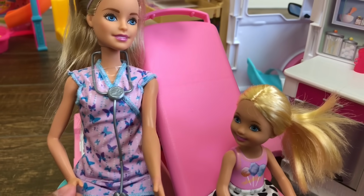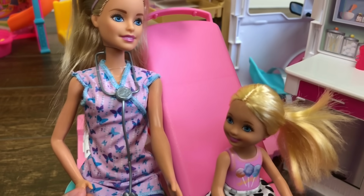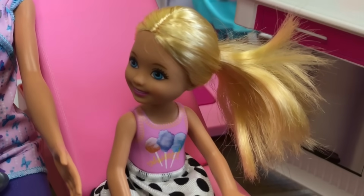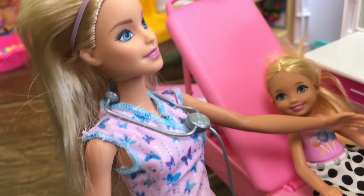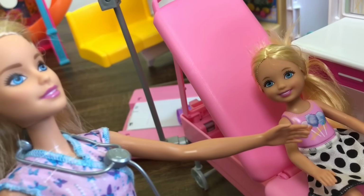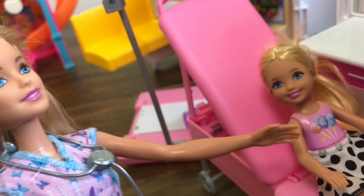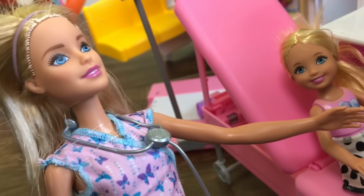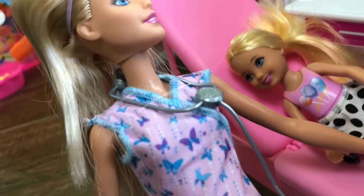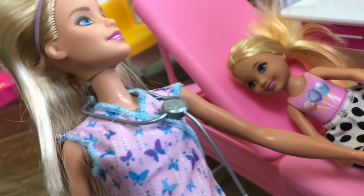Okay, Chelsea, I'm gonna ask you some questions, okay? So, what is hurting? My leg. Where else is hurting? My arm. I'm gonna check if it's broken or not. Okay. Your arms first. This arm is okay. How about this one? Ow! It hurts! Oh, this arm is swollen. Ooh, that leg has a bruise on it. Okay, so this arm is swollen and your leg has a bruise.